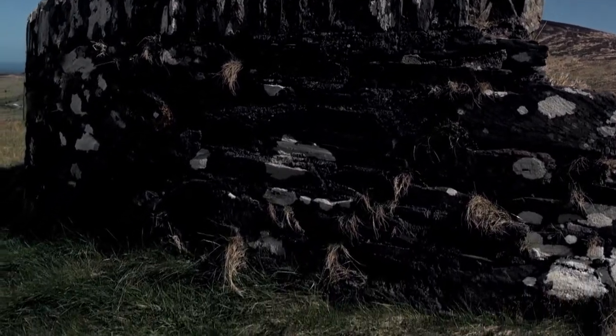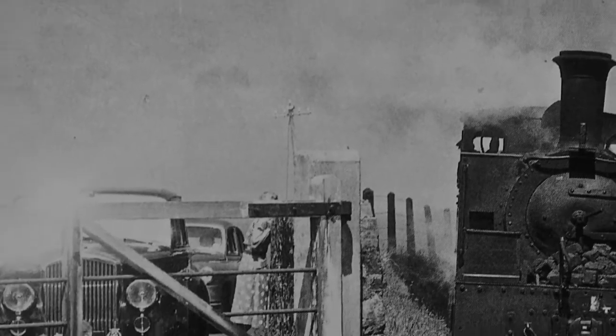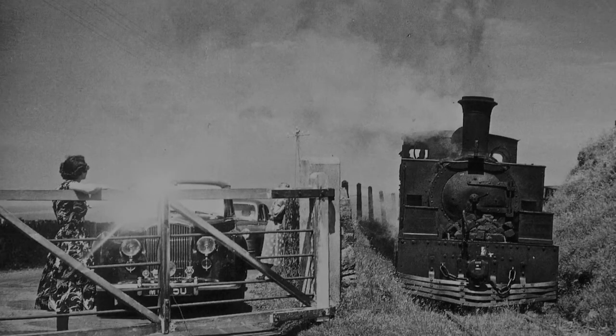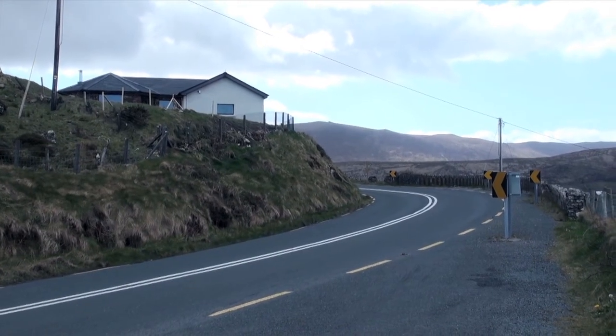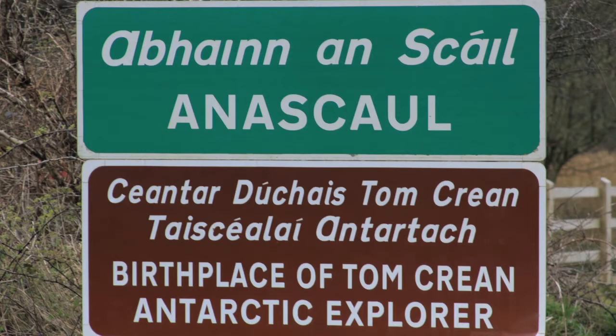The journey through Corraduff in Upper Camp is so steep and dangerous that 2 engines are needed to pull the carriages. On arrival in Camp, 2 more miles of a steep climb brings the train to O'Driscoll's cottage at Skirloch. Next stop is the quiet village of Onascal, then on to Lispold, before reaching its final destination of Dingle Town.